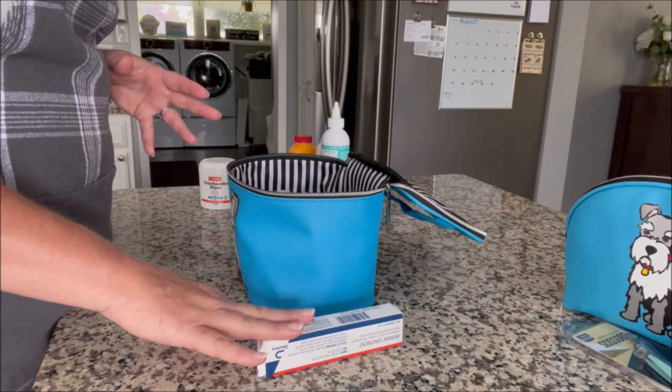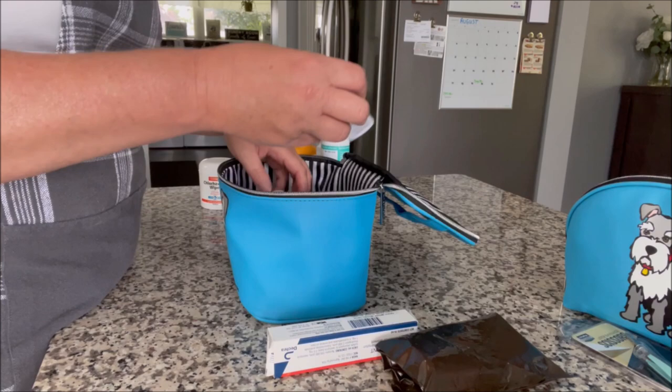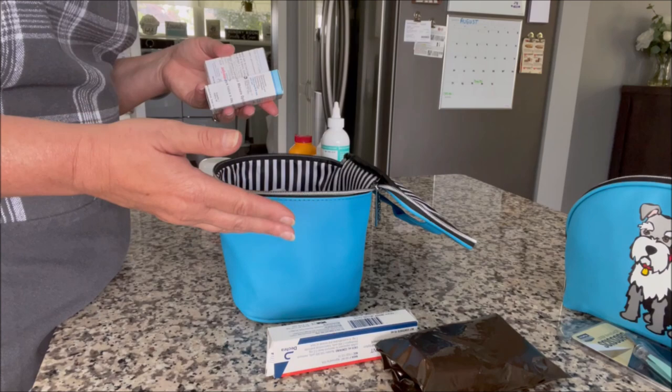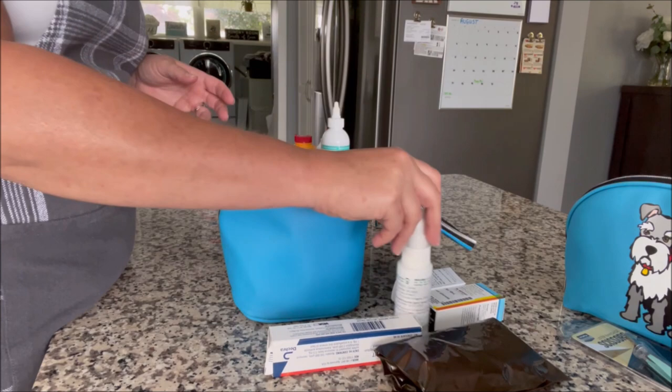I have eye drops that Grant used to take. They're light sensitive, so they're in this brown bag. I have other eye drops that Grant used to take because just in case that other eye gives him issues, I have some on hand if this happens on a Saturday night or Sunday when the vet is closed. So have those on hand. I have a steroid cream that I had to spray on Milo when he had a rash on his side. He had a flare up on his skin. We don't know what it was from, so I've kept that.